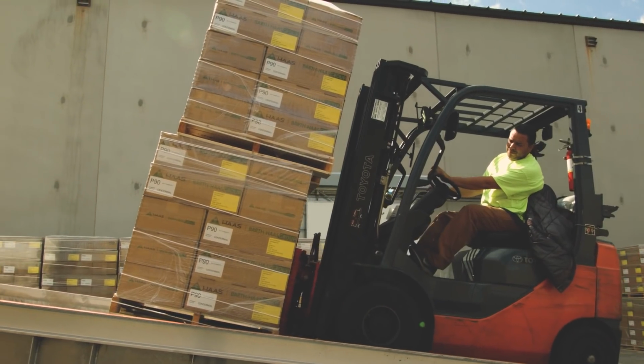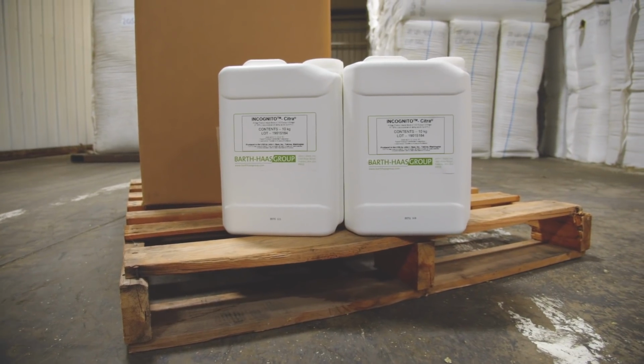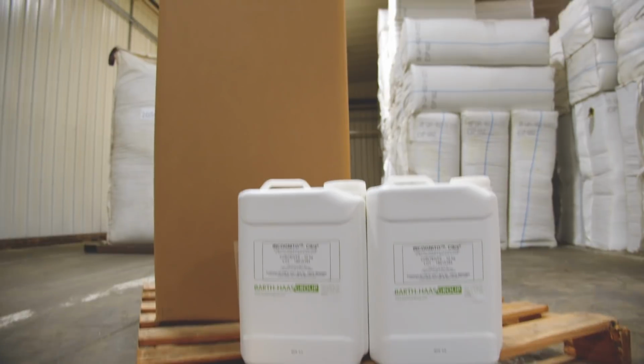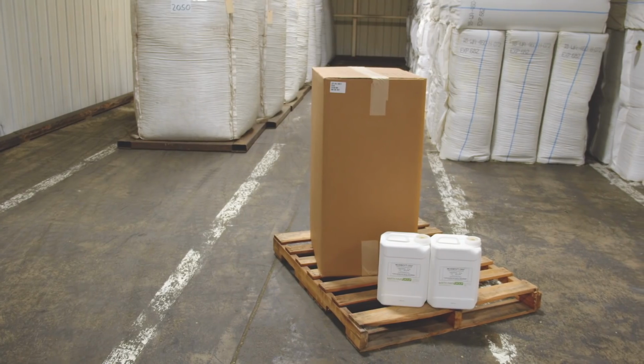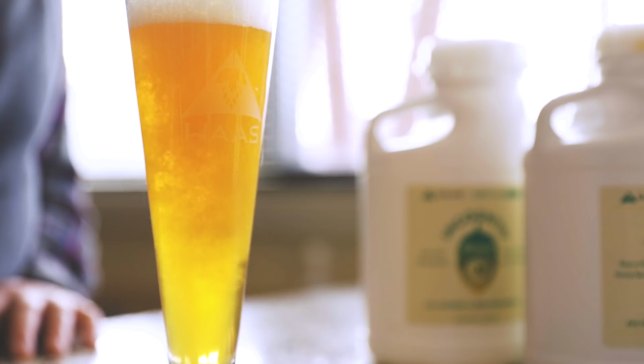When you go into our hop cooler, you'll see there's pallets and pallets of hops stacked up on both sides of the cooler. At the end of the day, that takes up a lot of space. The beauty of a product like Incognito is that you can store it in a very small footprint. It has a lot of bang for the buck and a lot of wallop for the aroma and flavor that it impacts in your finished product.